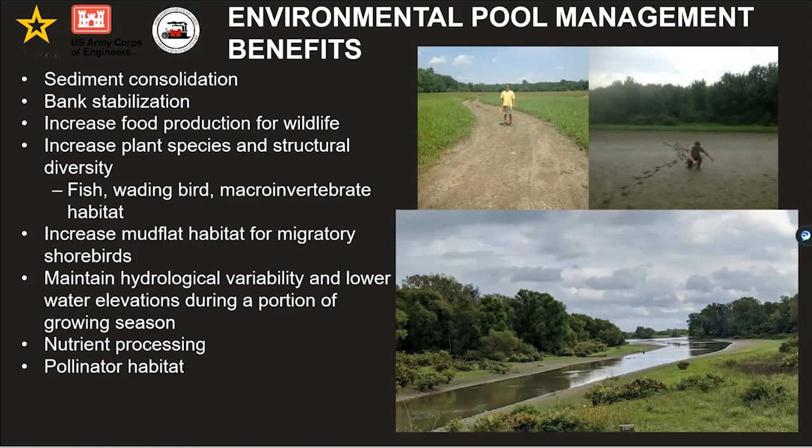And you can see in the upper two pictures the two extremes of that. The one on the right was just exposed and you're sinking, and on the left, this was an area of backwater where there's some duck blinds, and there's actually a truck that could drive back there on that area where, in previous months, it would have sunk right away.